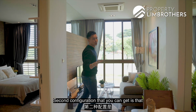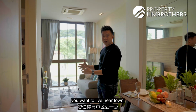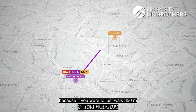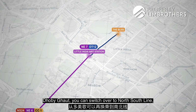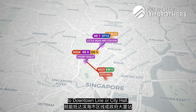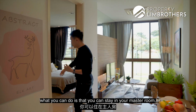Second configuration that you can get is, if you want a little bit more flexibility, for example, if you're a single professional, you want to live near town, and anyway, this is only one station to Dhoby Ghaut MRT, because if you just walk 350 meters to Little India MRT station, that's the Northeast Line. At Dhoby Ghaut, you can switch over to the North-South Line, or you can go a little bit further to the Downtown Line or City Hall. And if you want to have partial sustainability in terms of your monthly mortgage, what you can do is stay in your master room. Let me show you the master room.